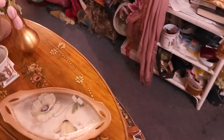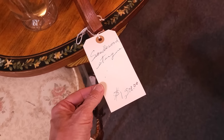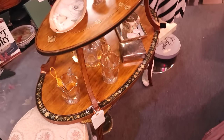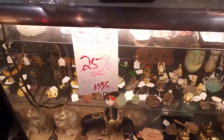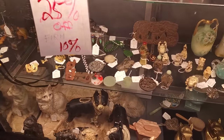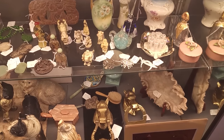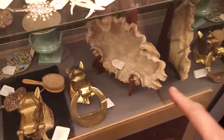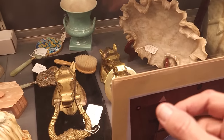Is that even for sale? It is. Let's see what they're calling it. Sandalwood étagé. $1,300. Ooh, I guess I have good taste. Yeah, we have another 25% off sale. 10% off those marked firm. We have a piece of that at the store. Something really, really similar. No, that's soapstone. The one we have is like a porcelain.